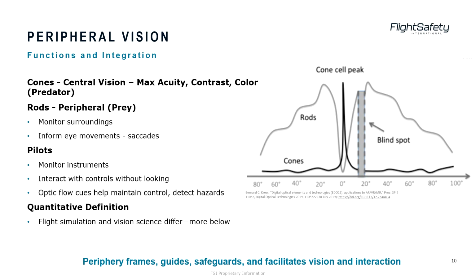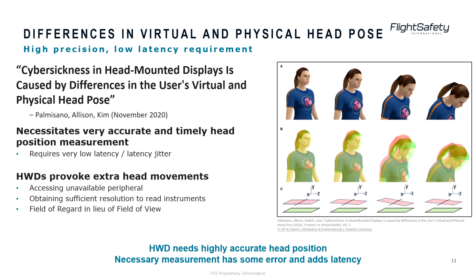So pilots rely on their peripheral in a number of ways to do their job. I walked into this just assuming that peripheral meant this monocular region out here. In the research, I found out that it's actually not that precisely defined in vision science, so quantifying where the peripheral is actually needs to be done, and I'm going to come back to that at the end. So that's topic number one.